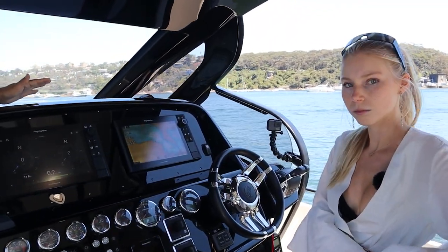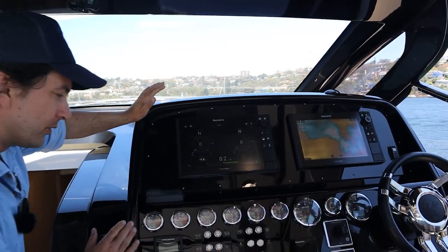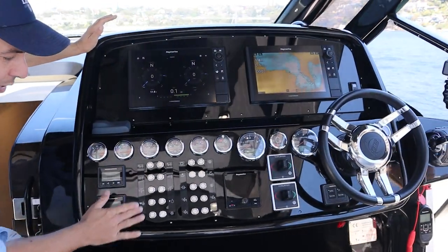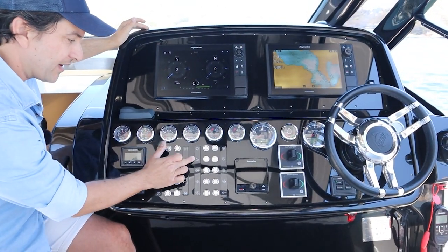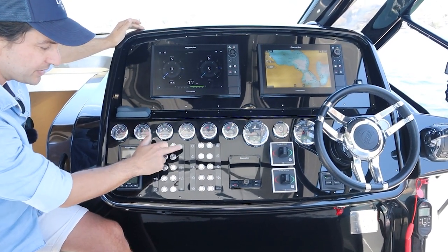This is beautiful. This is gorgeous. I really enjoy this sort of stuff. So we've got all our analog gauges along here. We've got all our boat systems super neatly organized. It's clearly built in Europe. Obviously, they're made in Italy. And they've got all these icons so you can understand them. You know, anchor icon, up, down, that sort of stuff.